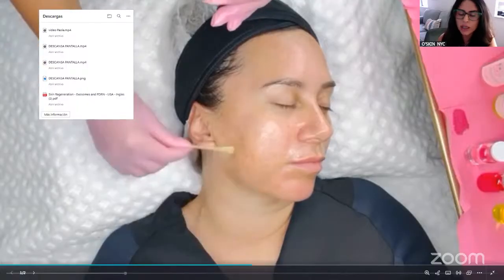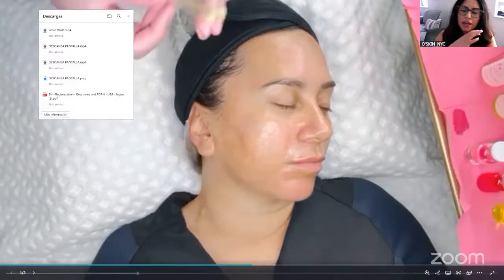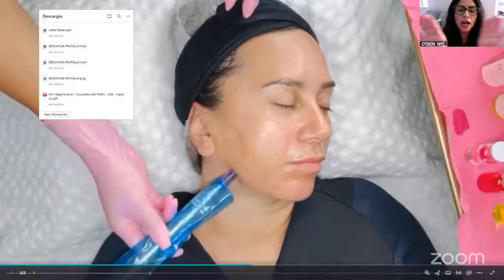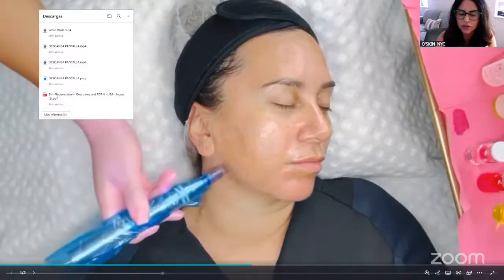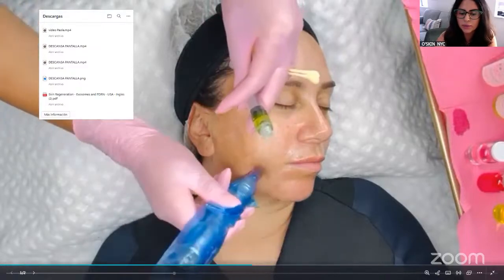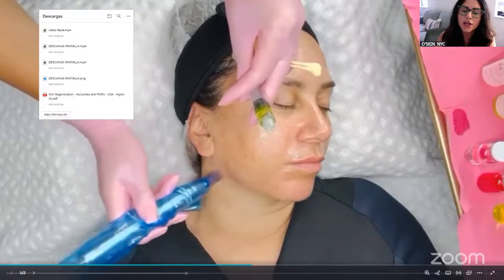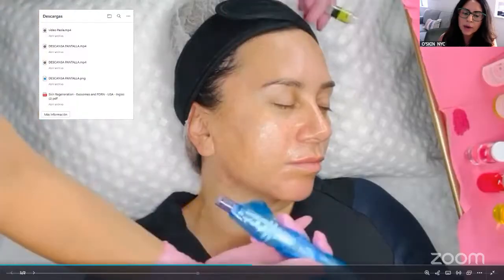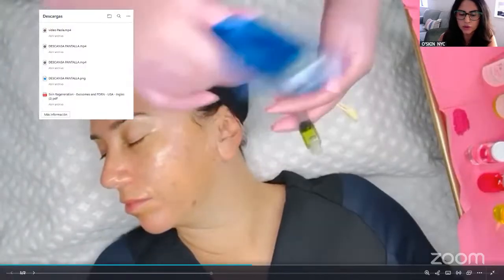So yes, you can mix both. In the same session, you can do exo blemish, for example, treating the scars, but do not combine both of them in the same product. However, you can apply both of them in the same session. That's still completely different. Right now I'm applying the exo blemish on the jaw line. This is microneedling. I use nanoneedling on that area.